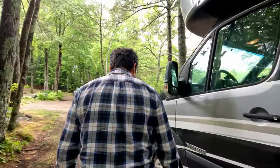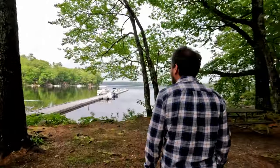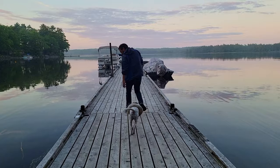Come take a look at this. Oh my gosh! Wow! This is like a lakefront cabin. This is perfect. For great camping, check out Lake Pemaquid Campground.